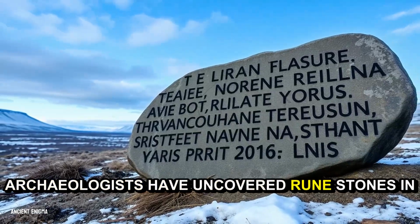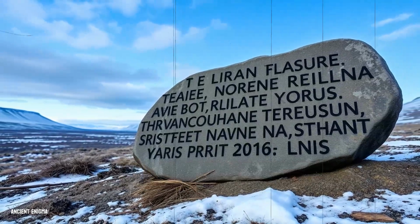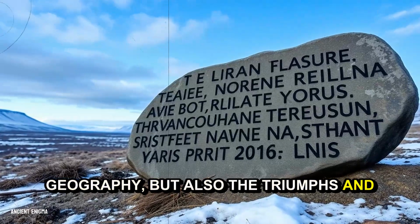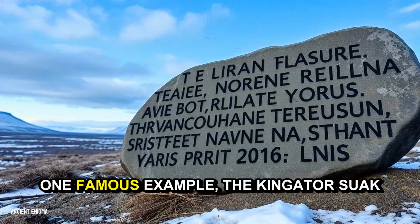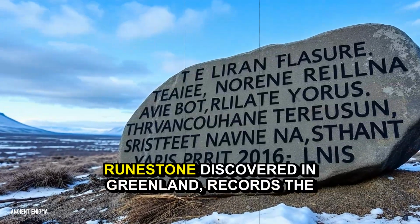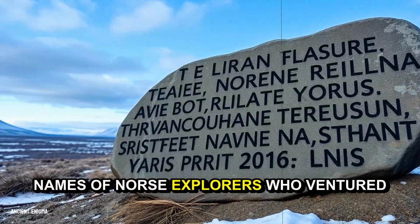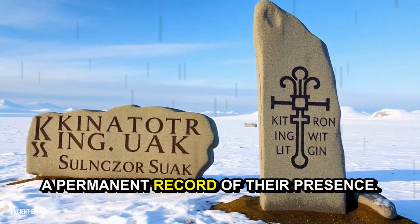Archaeologists have uncovered rune stones in places like Greenland and Newfoundland, bearing inscriptions that detail not only the geography, but also the triumphs and trials of those who traveled there. One famous example, the Kingatorsuaq runestone discovered in Greenland, records the names of Norse explorers who ventured into the icy unknown, leaving behind a permanent record of their presence.